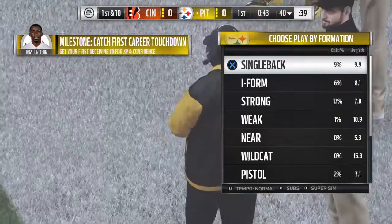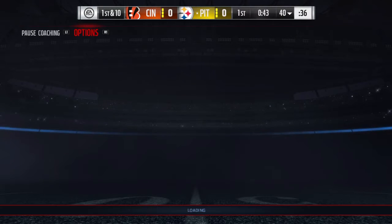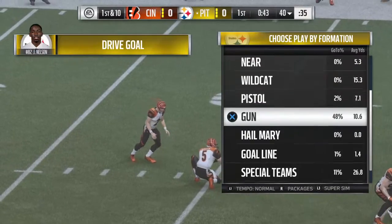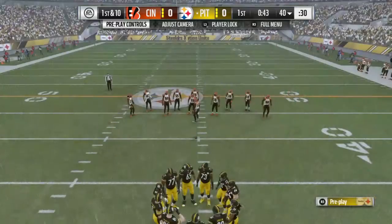Heinz Field has always been a tough place for field goal kickers. It's just a very heavy sod. Plus, you've got an open end of the field with wind coming off the Allegheny. And sure enough, he kind of chunks this one, and it's no good.